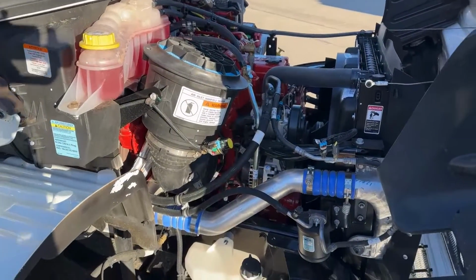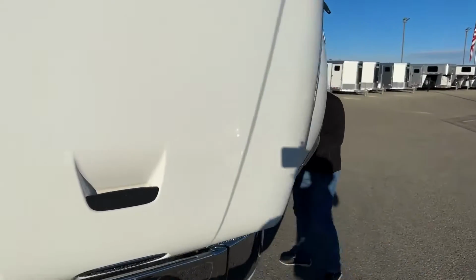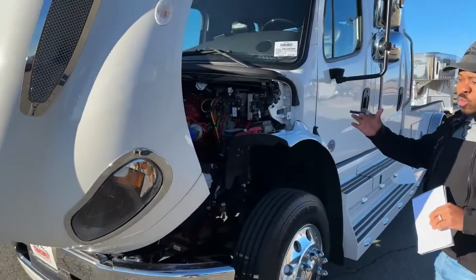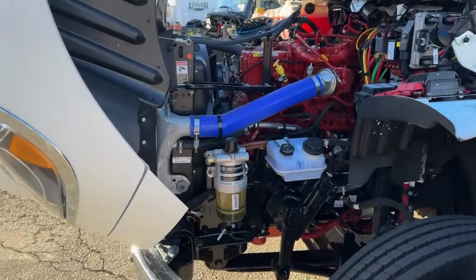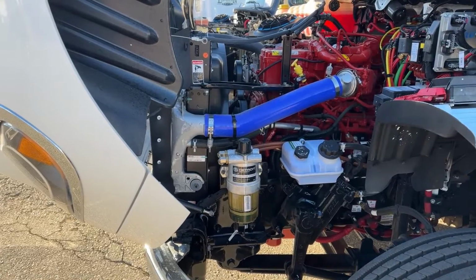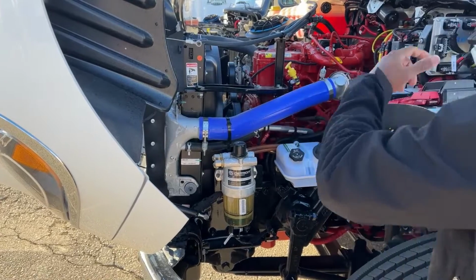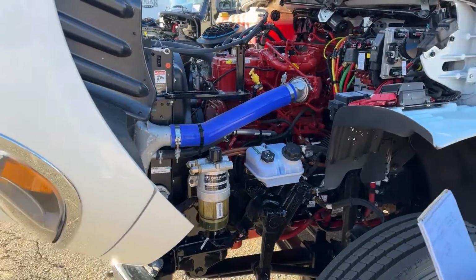And then if you come across the other side of this particular truck, any engine you go to, even though it's the 112 or the 106s, pretty much everything is clearly labeled for you guys. Again, you can see your power steering fluid. You have your fuel filter, water separator. You got your dipstick to check your oil. And of course, all your fuses and everything is clearly labeled on those fuse boxes.